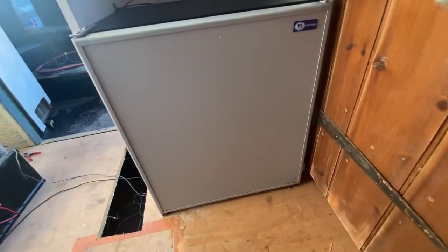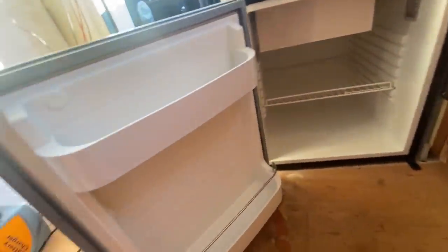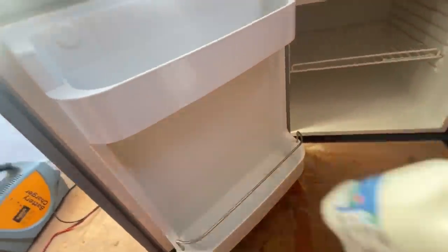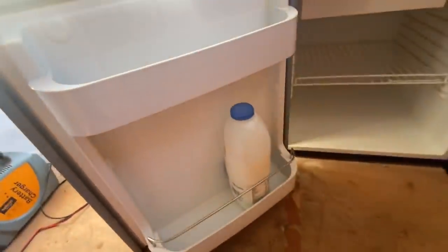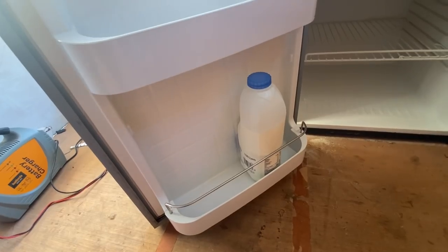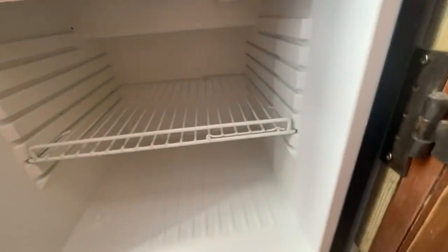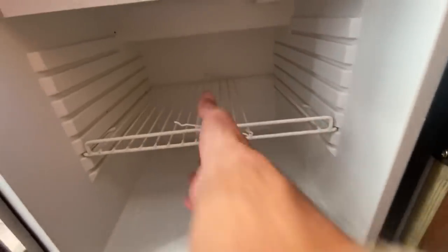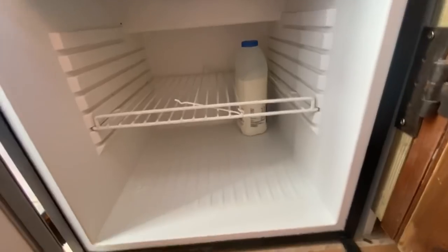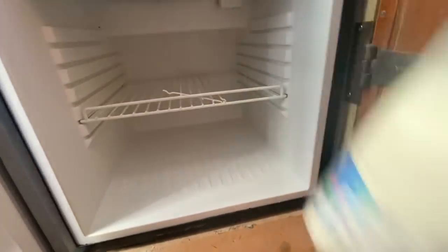And inside the fridge, it's great. Kind of plenty of storage. You can fit full bottles in there. I'll demonstrate that now. There we go. So milk and beer in there. But in here, it's also got a clever little thing here. So you can flip that bit up and you can also stand bottles in there. So plenty of room in this little guy.